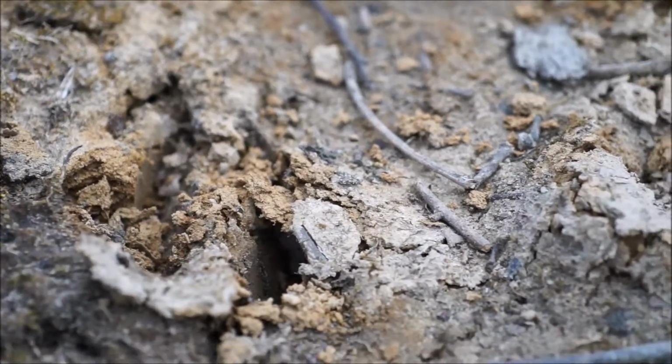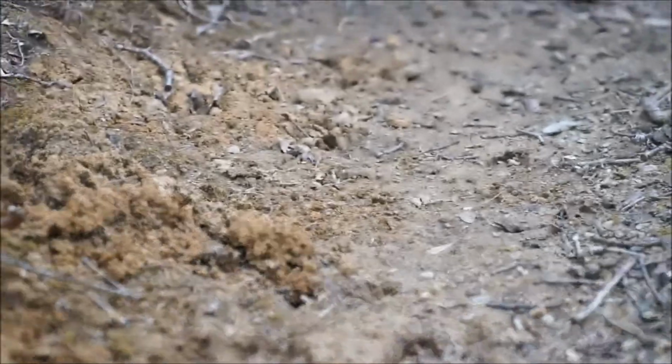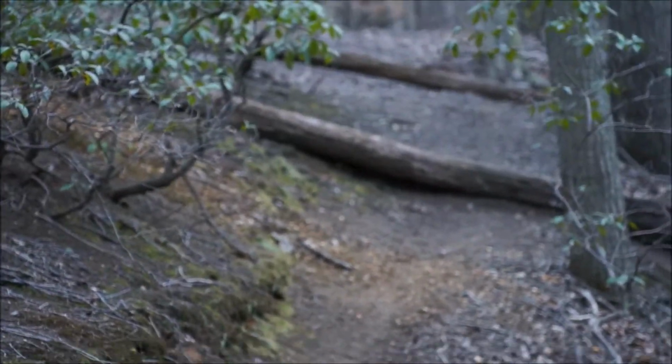It looks like the hooved locust was here before me. White-tailed deer. They just use this path just as a human would.